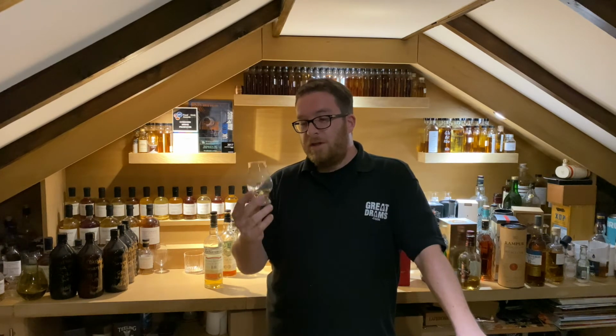We happen to have also just last week bought a cask ourselves that was distilled at this distillery. And so this from a refill sherry butt. Shall we try it? I think so.